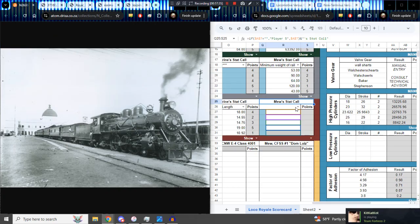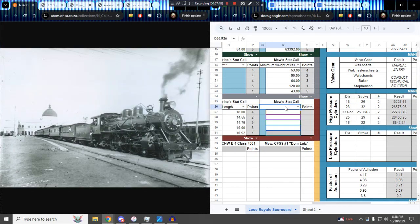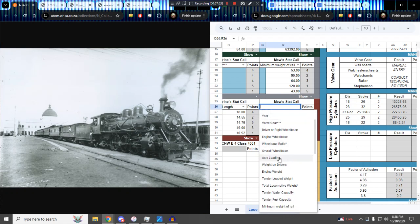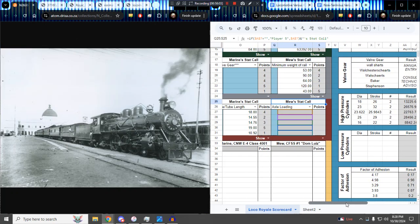It's weight on drivers divided by your number of drivers, right? Yeah, weight on drivers is divided by number of driving axles. So you would divide by 4. Mew doesn't have to do any math at all, because, going once, going twice, axle loading. Kaiserin? Lower is better for this one, right? Yes.